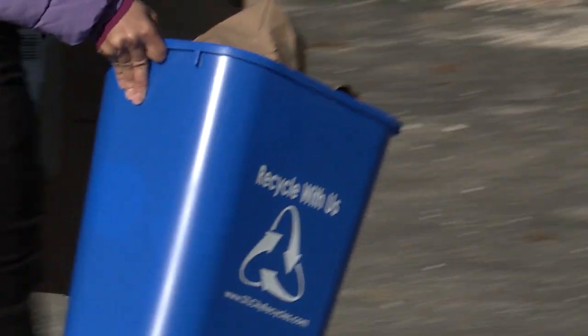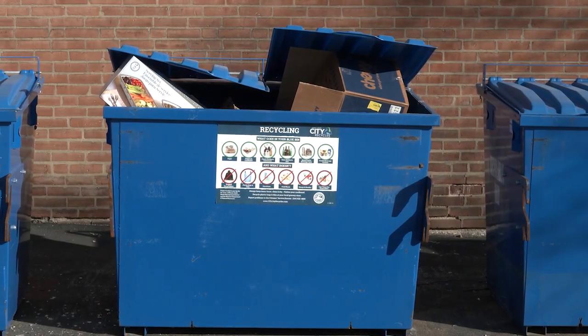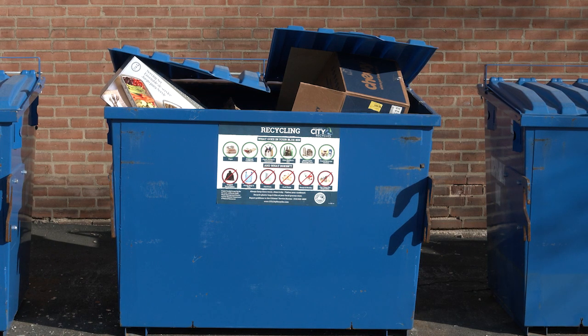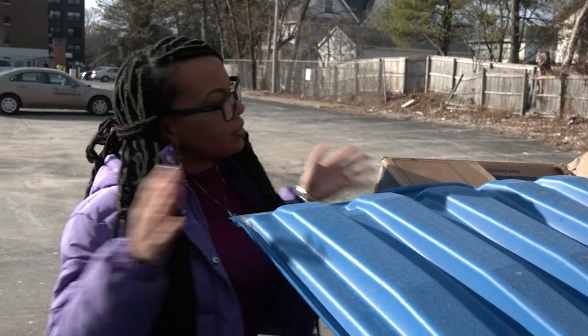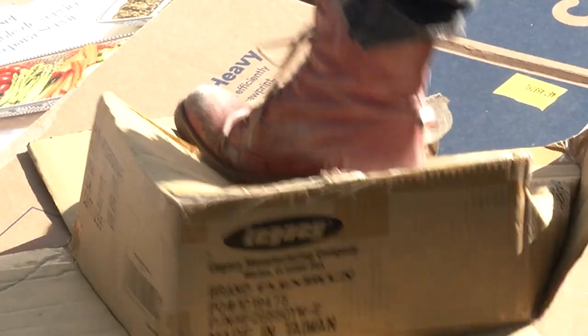We've all been there before. We have recyclables to put in our blue bin, but when we get to the bin, it's full. But what's really frustrating is when we can't fit our recyclables in the blue dumpster. This is often because cardboard boxes are not broken down.